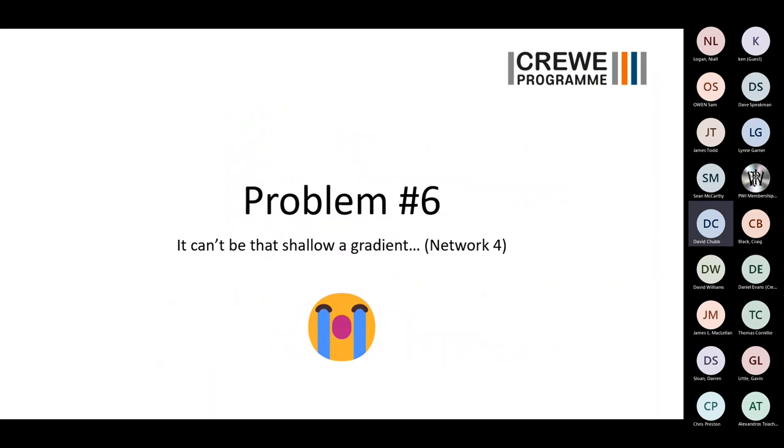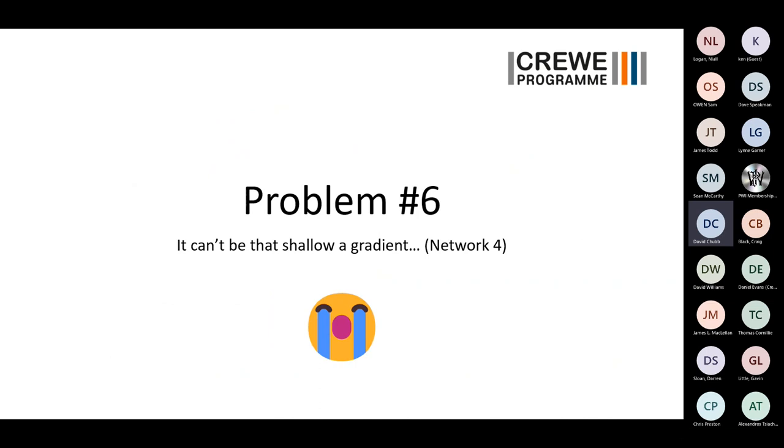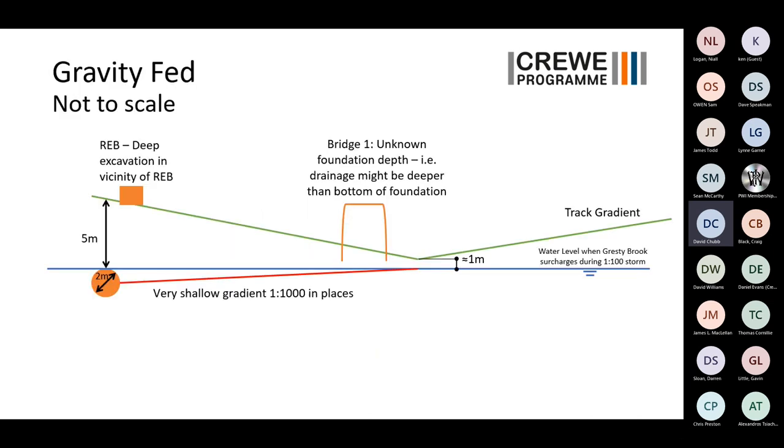You know how I just pointed at this one and went, oh, look, it's all going downhill. Now, Gresty Brook is to the left. You know how I mentioned it was uphill to get to Gresty Brook? This is the low point in the middle, underneath the bridge. It can't be that shallow. What we discovered later on, much too late in the project, unfortunately, by the time we finally blasted through all of the pipes, was what the invert levels were.